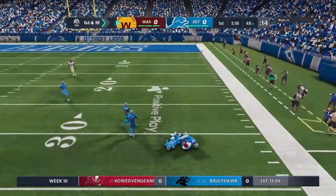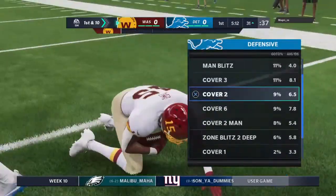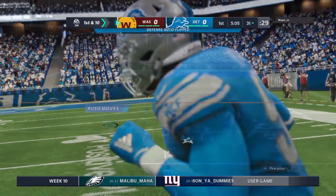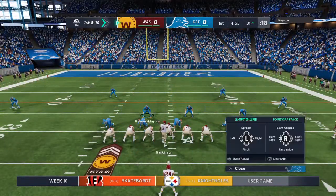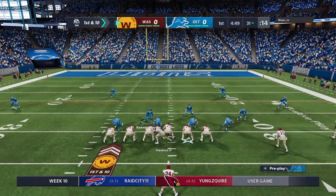And you talked to me a lot about opening drives, how key those are to set the tone. You kept the drive alive. Third down conversion here is big. And a nice gain of 21 yards. So the ball moves into Lion territory now. Here's 1st and 10, down at the 31.